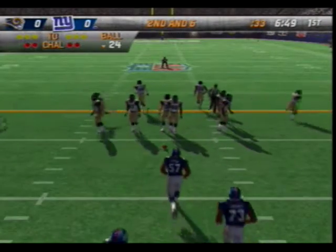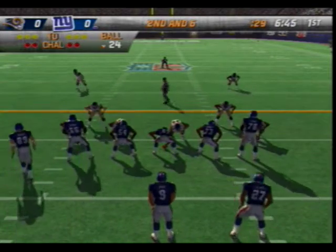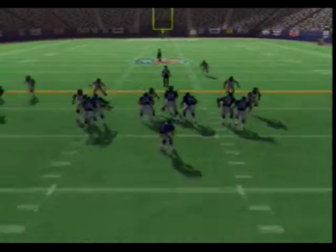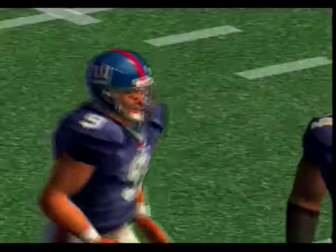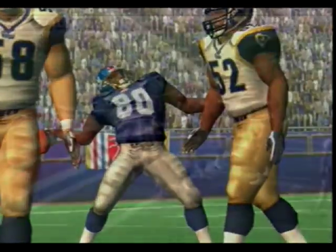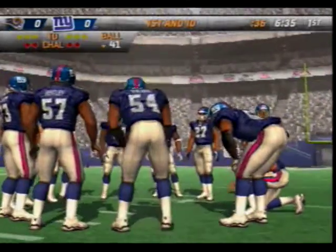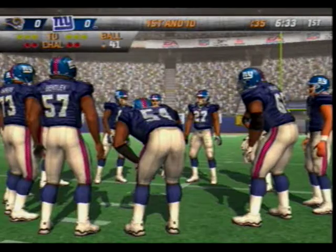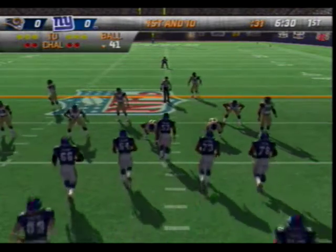Ball on their own 24. They'll go from the shotgun. Throwing. Daniels is there on the stop at the 41. You give him some time, he'll hit his man. And the thing is, he doesn't care how big that window is. With his accuracy, everyone's open. Ball on the 41-yard line.